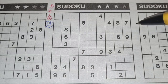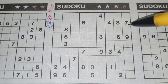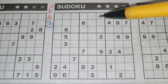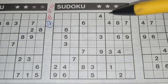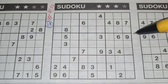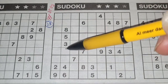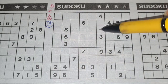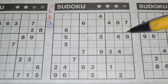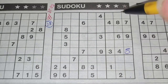Let me see with the 4s. Well, cannot do anything with the 4s. Alright, let me see. Let me scan. How about 1, 2, 3, 4, 5 missing numbers. One of the missing numbers is 5. We see here 5 in this big square, so no 5 in these 3 boxes. Here 5, no 5 in that box, so 1 box left for the 5. Should be there.